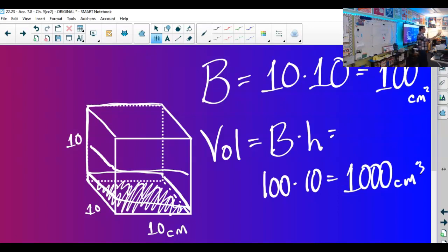Area or volume? Words matter. Volume. You said you think if you times the volume, so you're thinking this is a third. Okay, who agrees with Minerva? We're thinking it's a third.